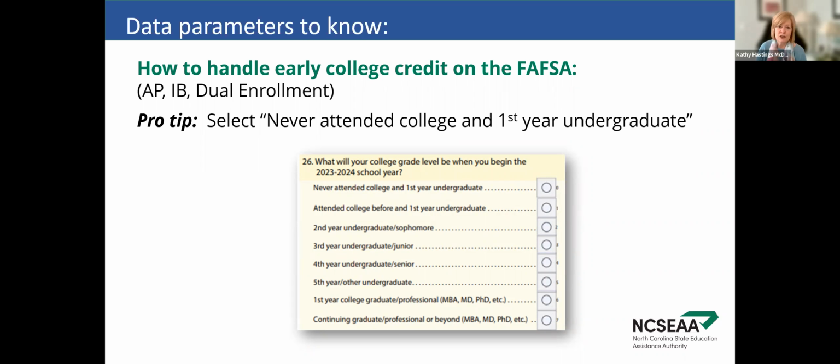In the print form, it's question 26, and it asks, what will your college grade level be when you begin the 23-24 school year? The mistake sometimes that students make who are getting early college credit is they answer with the second option, which is attended college before and first year undergraduate. The problem with that is they're no longer considered a senior who's working towards earning a diploma, so they won't be included in your data. And there's a chance it could impact some of their Pell, not their Pell, but their overall financial aid award.